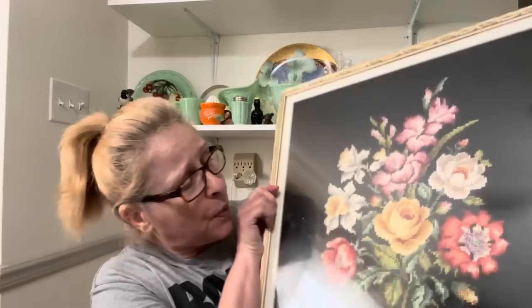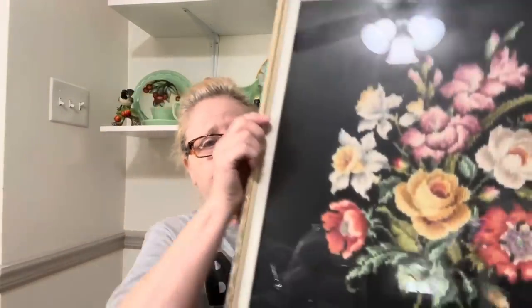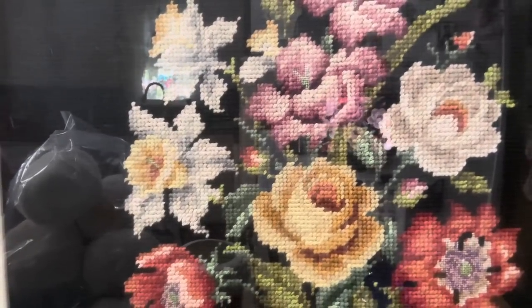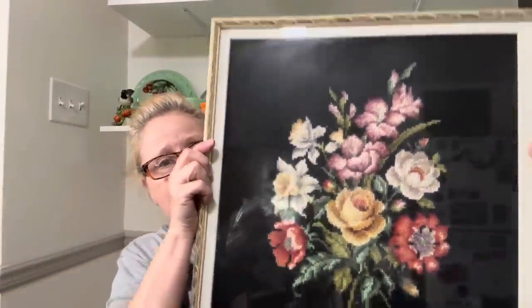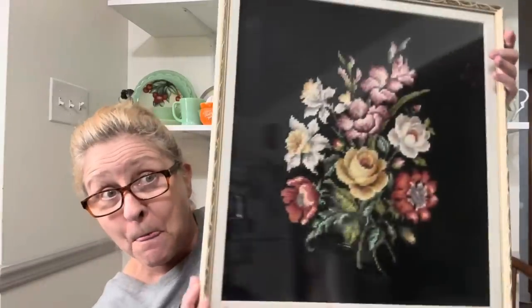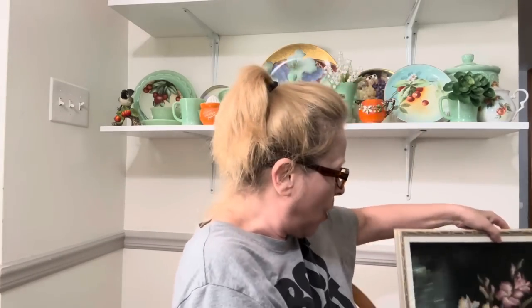Look, it's needlepoint. I'm pretty sure it's needlepoint. Look at this. Framed by Babs Petite Paint Gift Shop in Toronto, Ontario, Canada. Oh my. Here's the back. This is gorgeous. Oh boy, I was not leaving that behind. Heck no.